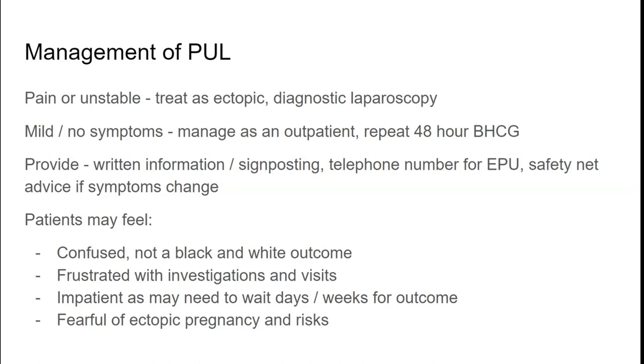It's important that we give them some written information. So it's quite a difficult concept for patients that might not be expecting this. So some written information about what it means to have a PUL, some signposting if they wanted to read. If it sounds very much like a miscarriage, they might want some information. You can point them in the direction of the Miscarriage Association or Tommy's.